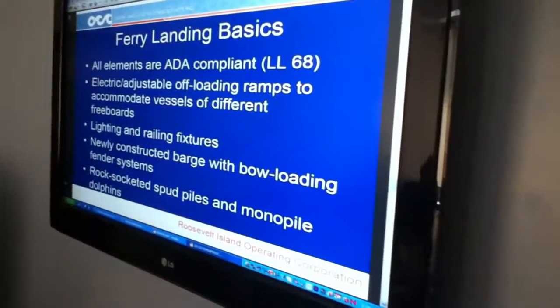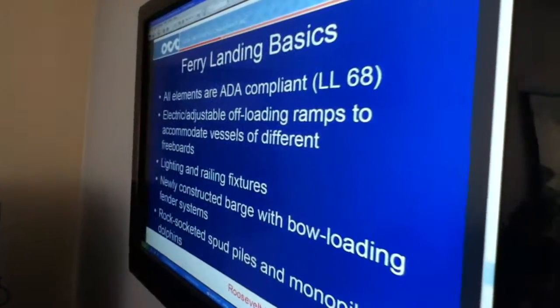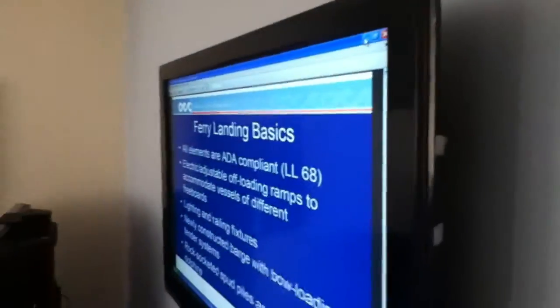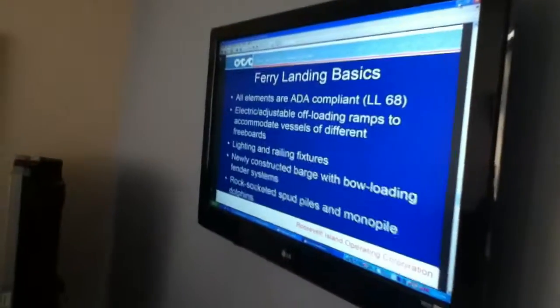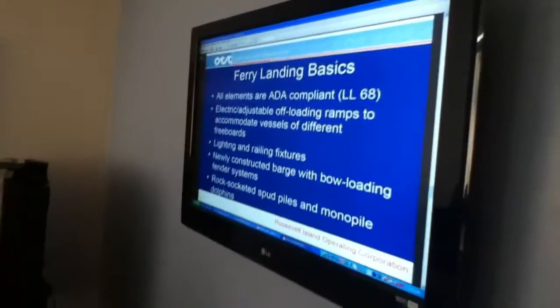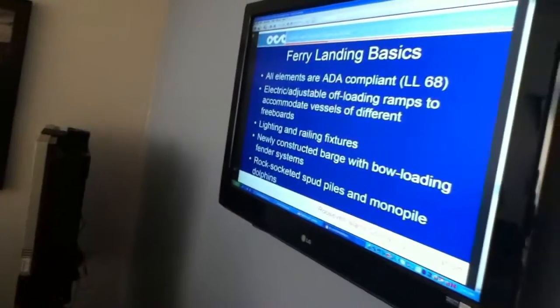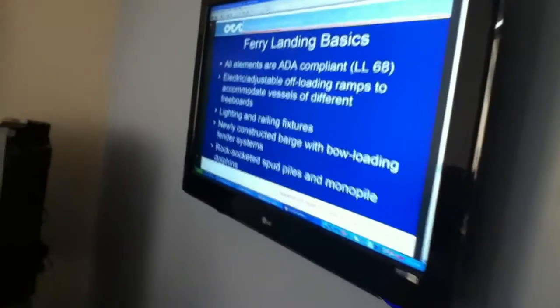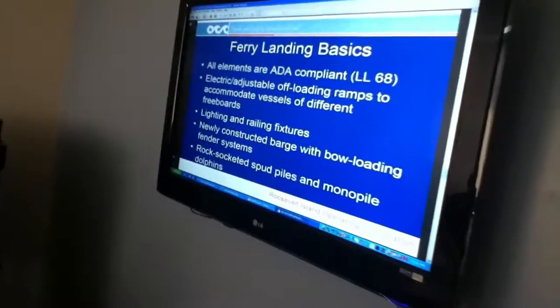And we think this is necessary based on the heavy currents. You'd want the option of coming in. You would want to always be landing against the current. It gives the ferry captain much more control. But again, since I said before, the elevation of the bedrock is very shallow in this location, so all of the piles that you would need to secure the barge in place would need to be socketed into bedrock, which does add significant cost.